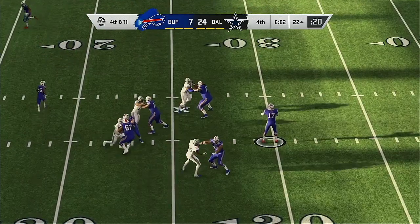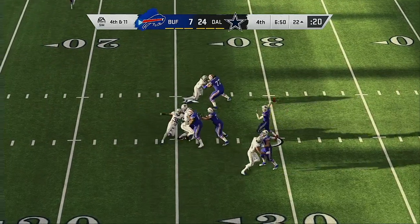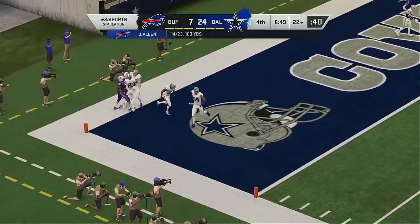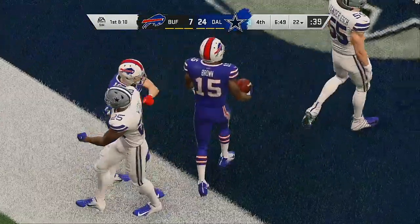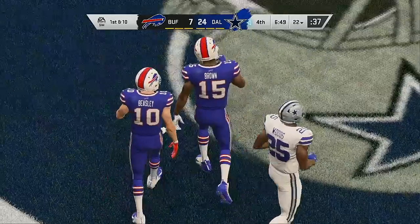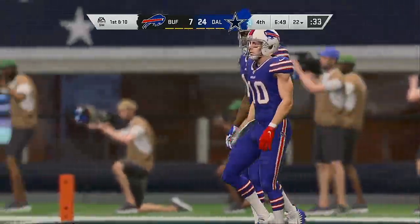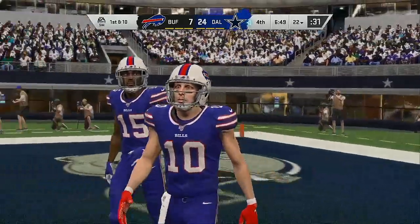So they're going for it, and here's Allen. He's going to let it go deep for the end zone, and they will not be able to hook up there. It's incomplete. The Bills' drive stalls out on fourth down, and the Cowboys' defense is going to get them the football back.